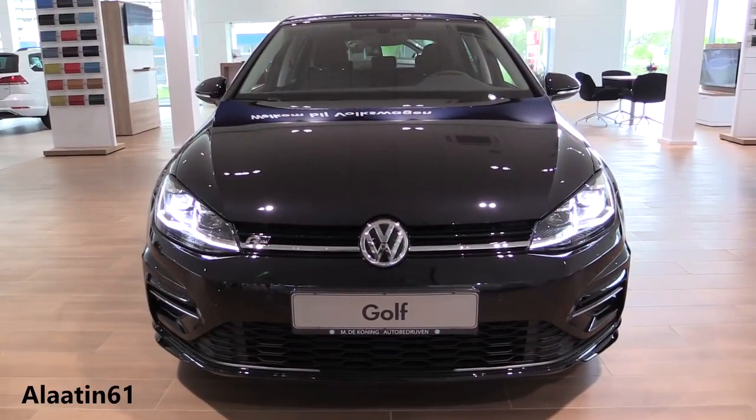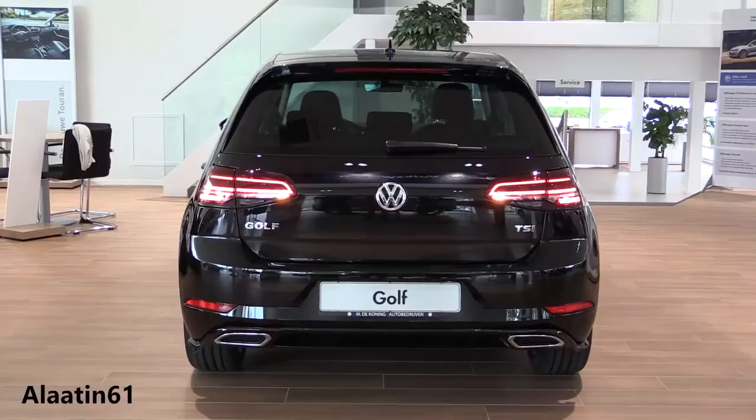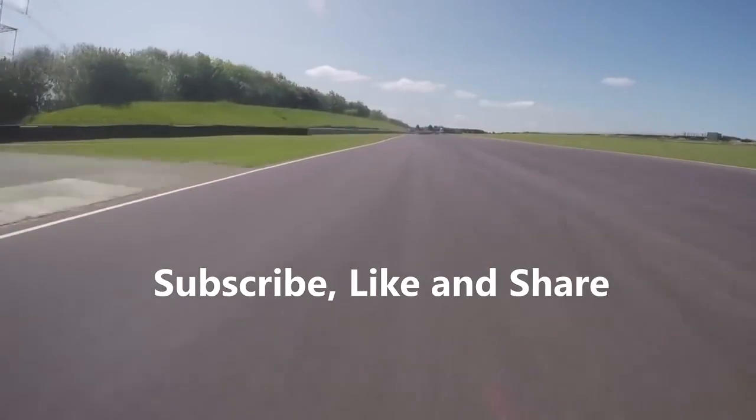I like the headlights. The LED headlights now are available on this Golf. They look very, very good. And the dynamic turn signal at the back, the flowing turn signal, looks just perfect, just like Audi models.